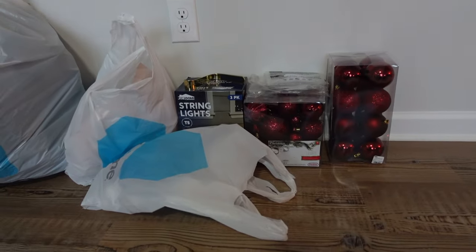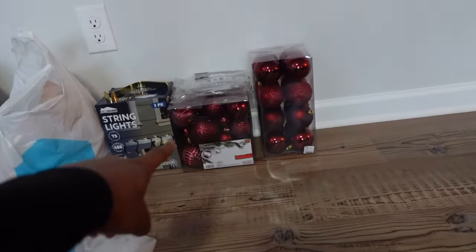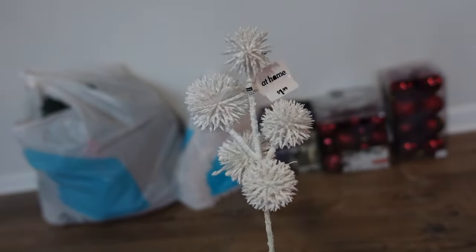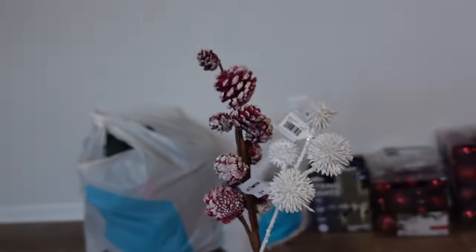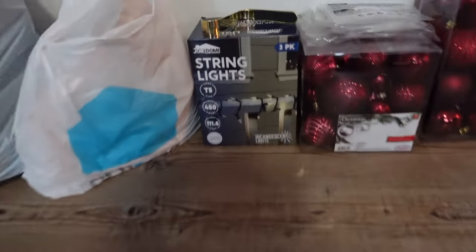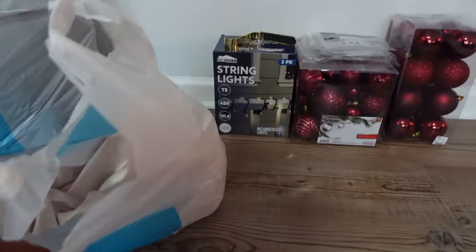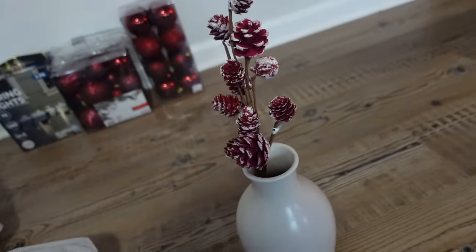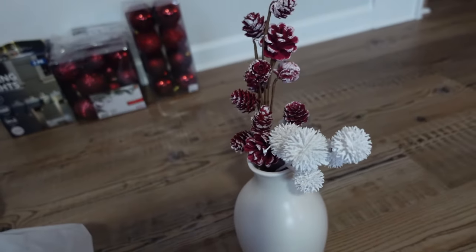Okay, so this is what we have so far. Those ornaments, those are from Amazon. Those are from At Home. And then in here, we have these little pine cones. These cute little frosted pine cones since the theme is burgundy. And then to fill it up, we have these little white cream, whatever these things are, to add to the vase on the table. And then those are the Christmas lights for the tree. This is the vase that these are going to be going in somehow, some way, and it's going to sit on the coffee table right there.